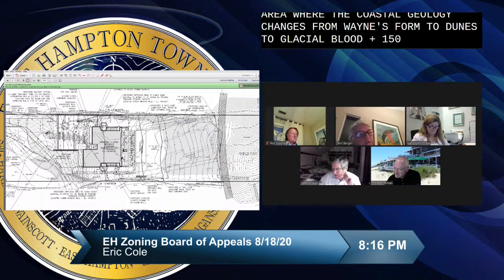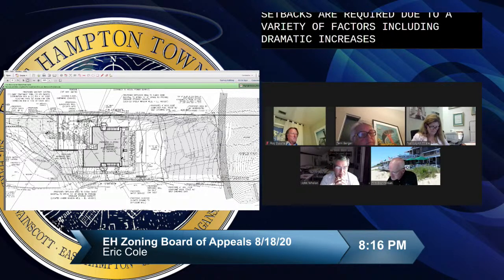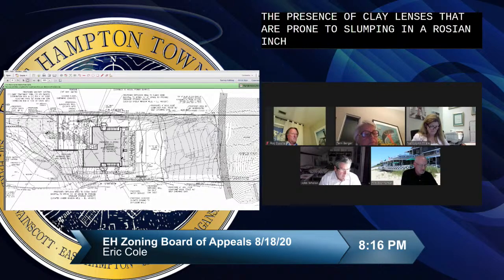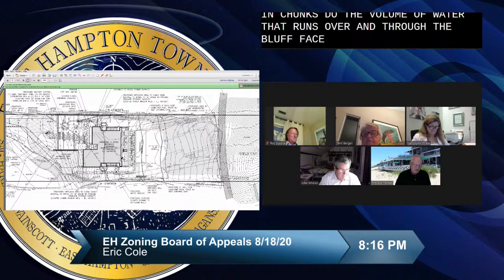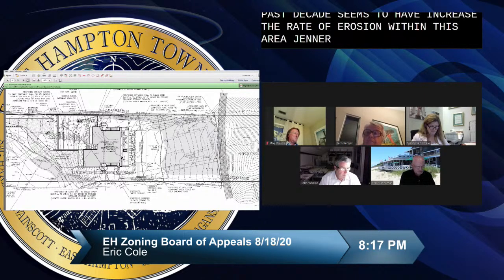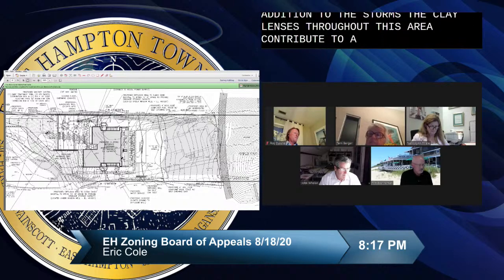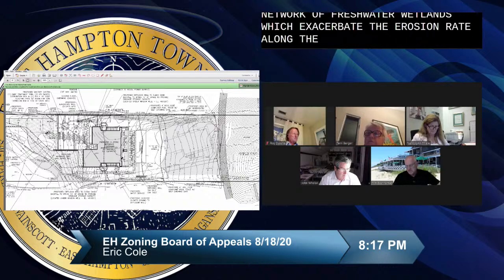The 150-foot setbacks are required due to a variety of factors, including dramatic increases in elevation and the presence of clay lenses that are prone to slumping and erosion in chunks due to the volume of water that runs over and through the bluff face. Storm activity in the past decades seems to have increased the rate of erosion within this area in general. In addition to the storms, the clay lenses throughout this area contribute to the extensive network of freshwater wetlands, which exacerbate the erosion rate along the shoreline.